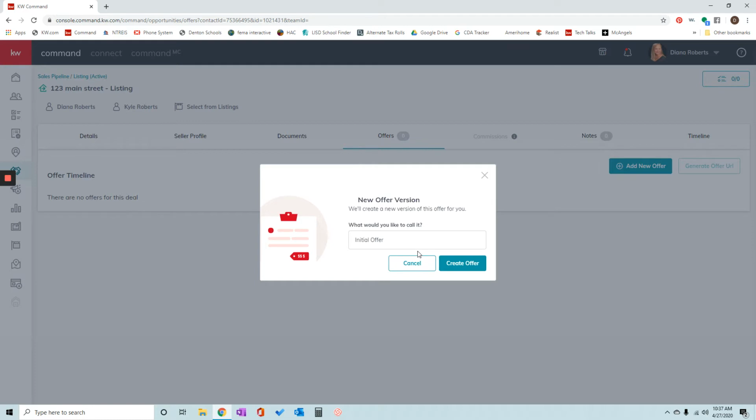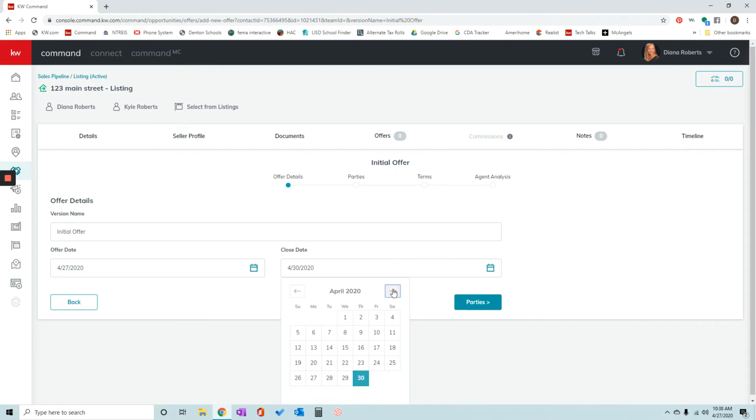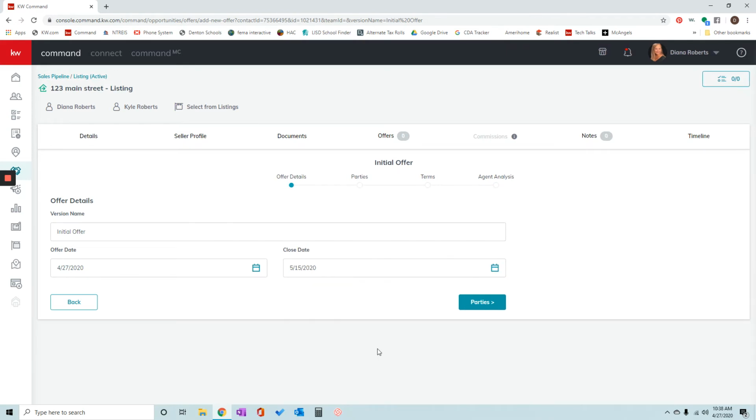This tab really is to do a comparison. If you have more than one, it'll put them side by side, apples to apples. You can send it to your seller. But you do have to accept just the one as well. So we're going to create an offer. What you'll see is this is stuff you would have put on the green sheet. So you have your executed date, your offer date, and your closing date. So let's say I'm going to close this May 15th.